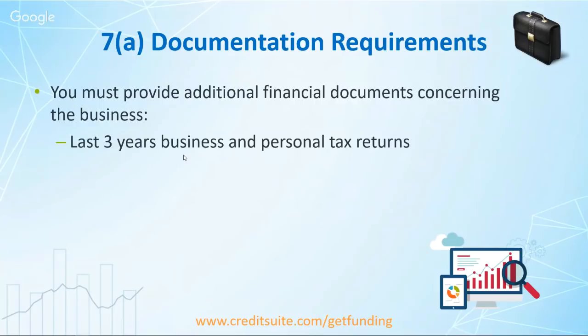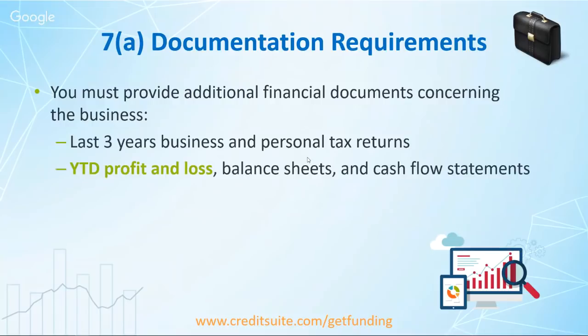Three years of tax returns. They're going to ask for business and personal. As a matter of fact, they're going to ask for business tax returns for any business that you own. So if you're buying a business and you own 4 other businesses, they're probably going to want tax returns for all 4 of your other businesses, as well as your personal and the business tax returns.